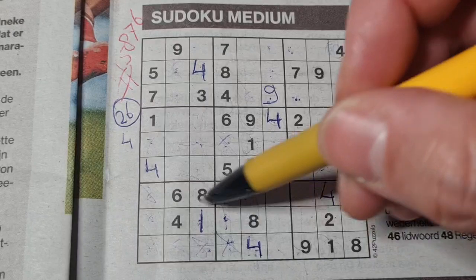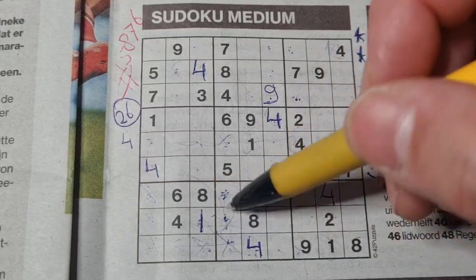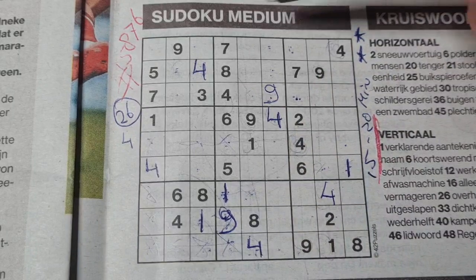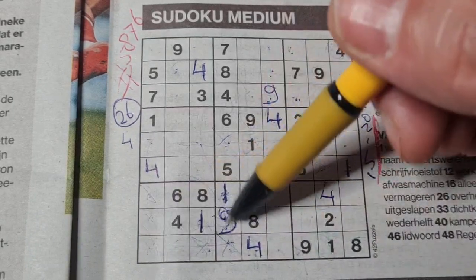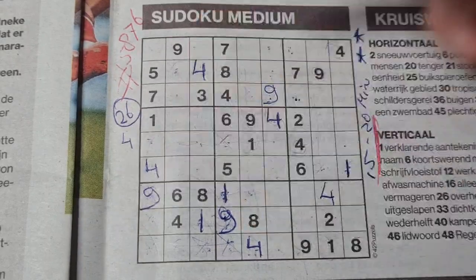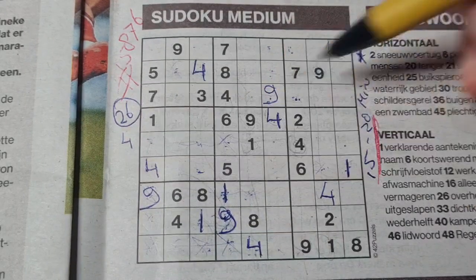We have a 1 there, so no 1 there. 1 should be here, and the 9 goes there. 9 in the last row, 9 in a row above. So that row, the only place left for the 9 should be there.